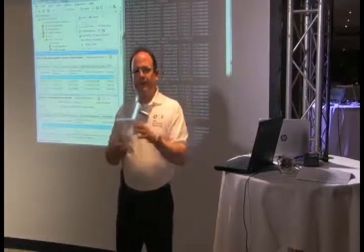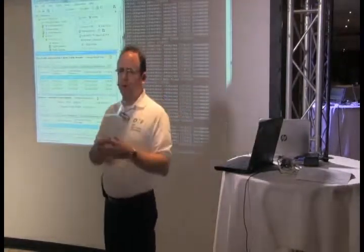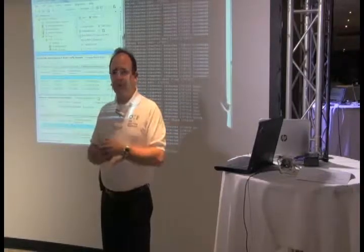And obviously with an SDN router now, you can move from being a static setup to being much more proactive in terms of how you control your network.